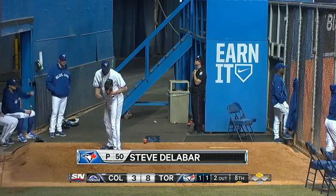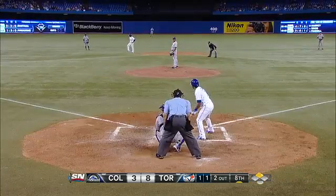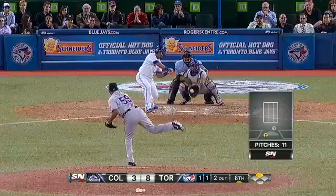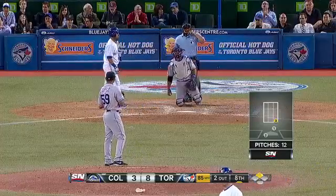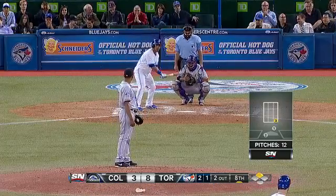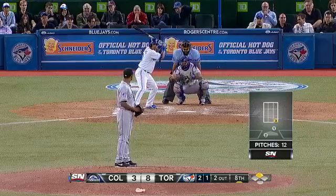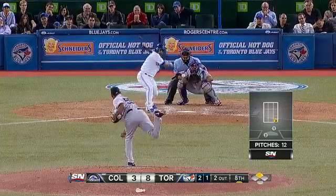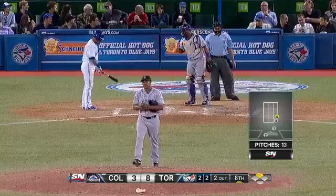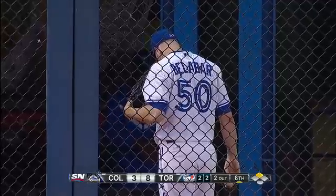Steve Delabar starts to loosen up in the Blue Jays bullpen. Luke worked a third of an inning. Oliver had a quick 1, 2, 3, 8th inning. Delabar hasn't pitched for a while. No, and he'll get the 9th. And again, Pete Walker and John Gibbons trying to keep that bullpen sharp. They'll all try to get their 1 inning's worth of work. Last time we saw Delabar was Thursday. Pitched the opener in Texas, worked an inning, struck out the side, gave up a single. So he's due for an inning. Get him out there and throw a few strikes.